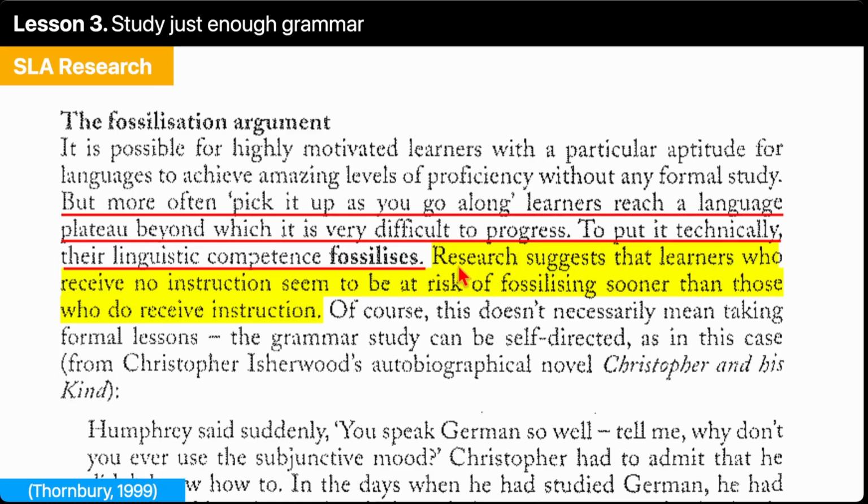Research suggests that learners who receive no instruction seem to be at risk of fossilizing sooner than those who do receive instruction. Right? So learners who do not receive instruction, their learning tends to be stuck in one place. It's like animals who die and become fossils, and then they no longer evolve, right? So it turns into this fossil that doesn't change.